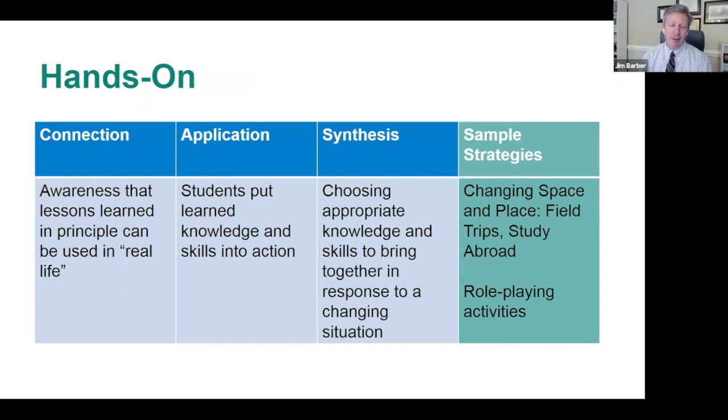Hands-on experiences are the fourth approach, the fourth practice. And what I want to say in terms of hands-on experiences is that far and away study abroad experiences and field trips were the most frequent examples that students talk about. In the past year, a lot of those experiences have not been able to happen as they traditionally have, and have had to be transformed. Educators have been extremely creative in how they've transformed experiences that required changing space or place, and made those really high quality experiences in a virtual format.